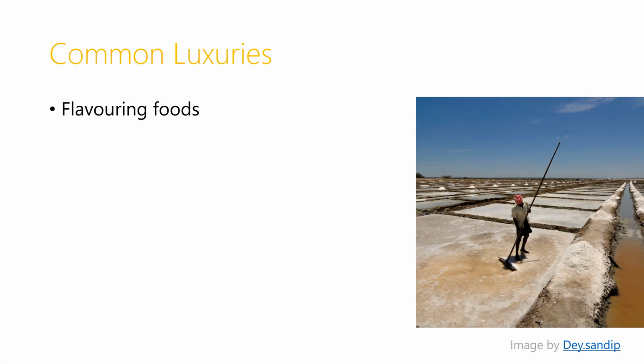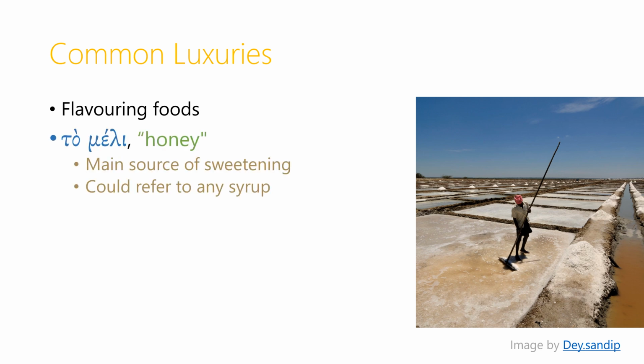Even ordinary people wanted to flavor their food, and we're not alone as a modern society in enjoying foods that are either sweet or salty. So we often read about tameli, which was honey. And this could either have been honey produced by bees, or it could refer to any kind of syrup produced from fruit or plants, things like a date syrup or date honey. But whatever kind of honey it was, this was the main source of sweetening that people had. There was very little access to anything like our refined sugar.